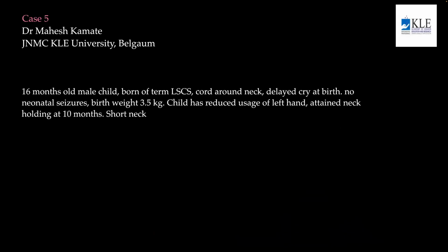This child is a 16-month-old male child born at term by LSCS with cord around the neck, so had delayed cry at birth. No neonatal seizures, but the birth weight was 3.5 kg. Thereafter, this child was noted to have congenital nystagmus and left hemiparesis, reduced usage of the left hand, and attained neck holding at 10 months. Child is noticed to have a short neck, and for the hemiparesis, the MRI was done, and that is shown next.